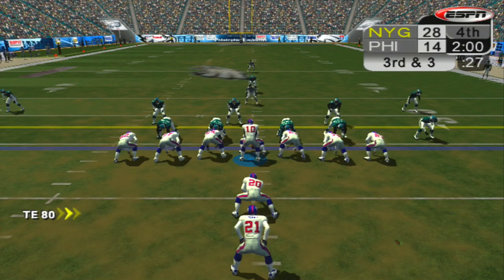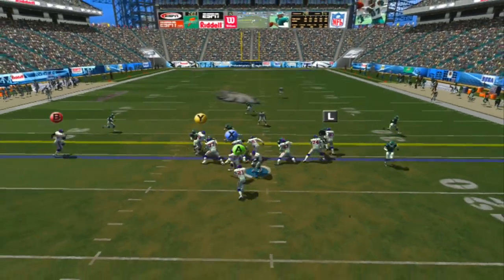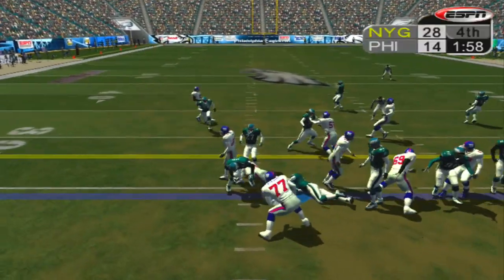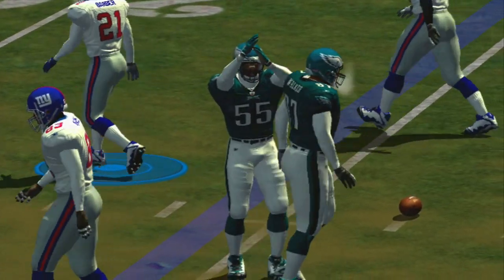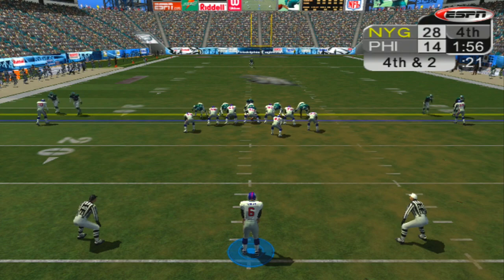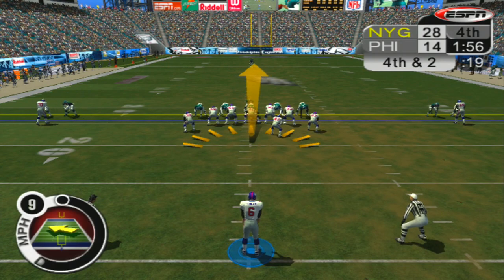This is for the game. Eagles need a stop. It's a run. Barber tries to squeeze through, but can't get the first down. Eagles call a timeout. Last week, Barber was terrorizing the Seattle defense. This week, he's barely managed to make a dent.